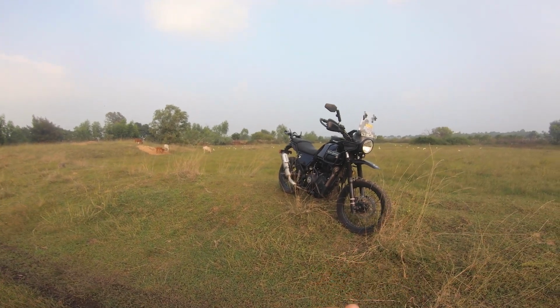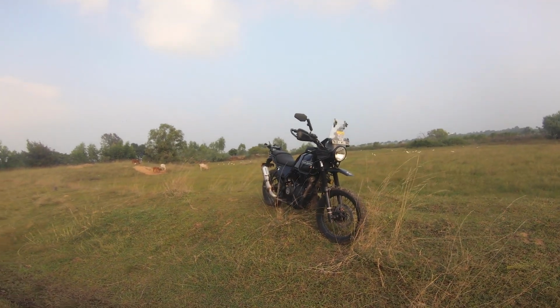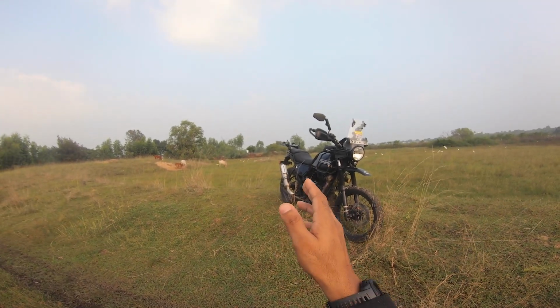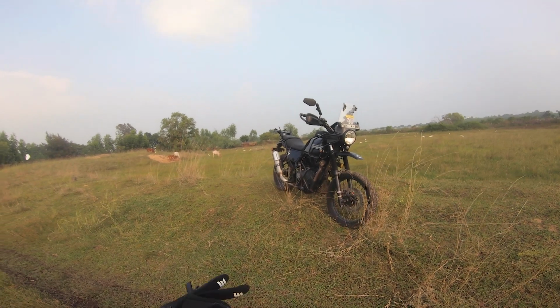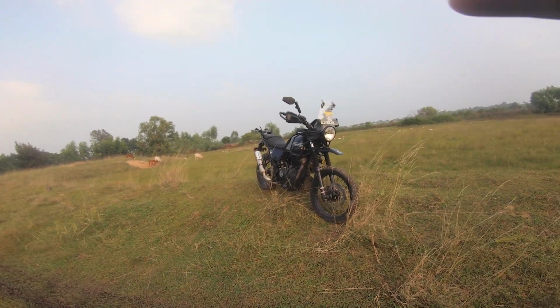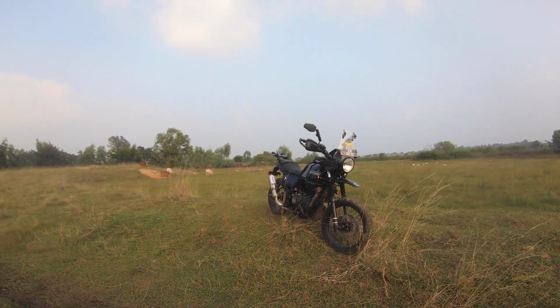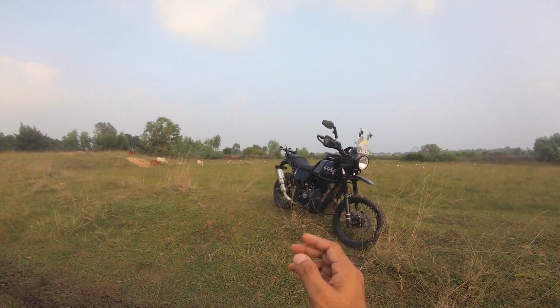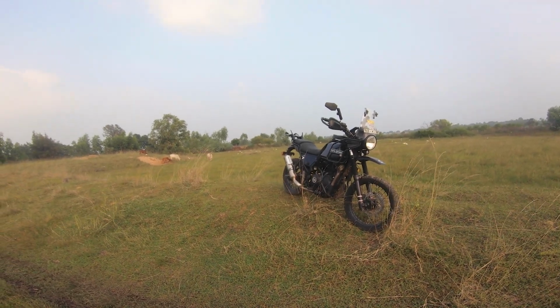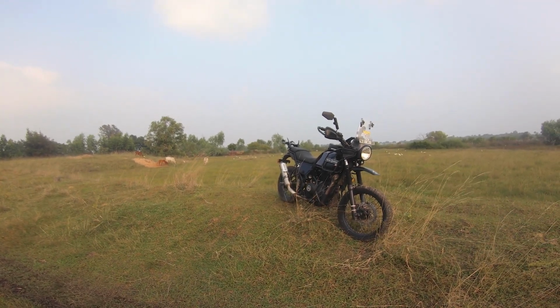All that has to be factored in when you want to compare the Himalayan to a 450, or when you want to compare Ben to a 450. Ben here is a different machine altogether, a totally different package. Anybody who comes home and rides this machine is blown away by its performance. They want to go back home and start working on their own machines, just like I've done.